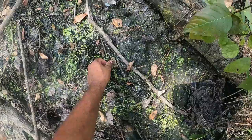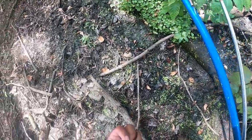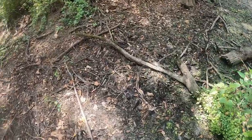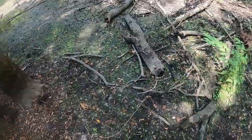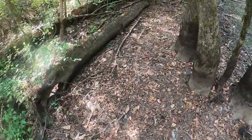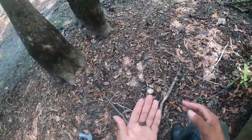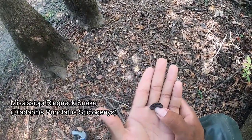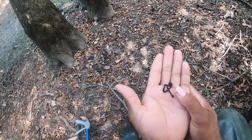There's a baby snake. It's a teeny tiny ribbon snake, not ringneck snake. Have a go at this. It is a teeny tiny snake. It's gotta be one of the smallest snakes I have ever seen. Have a look at this. You don't often see these guys out, but that is a newborn Mississippi ringneck snake. And he is so tiny.